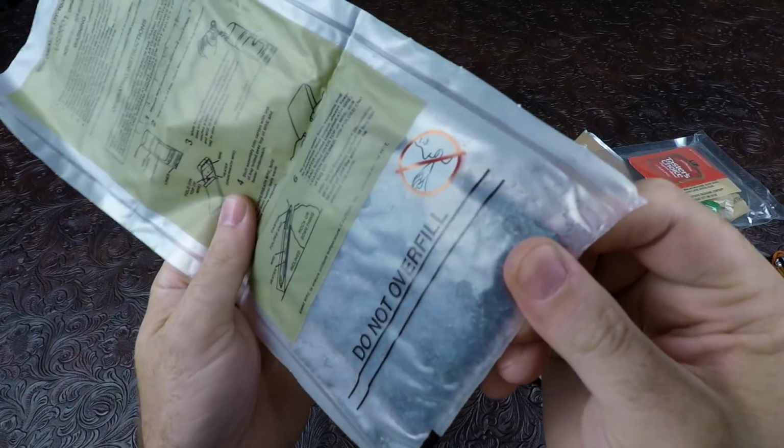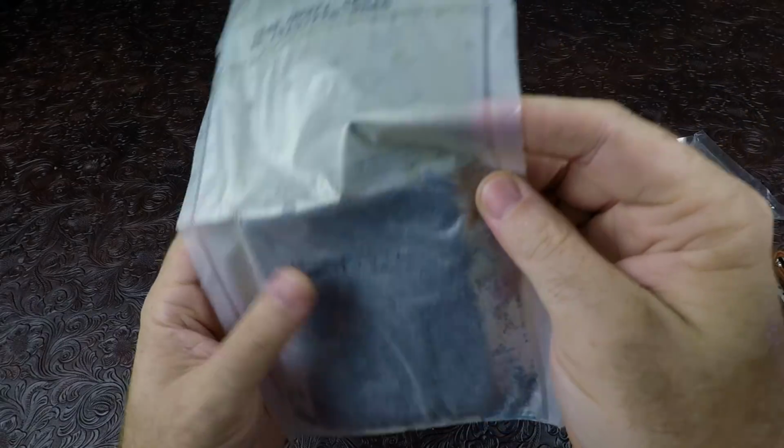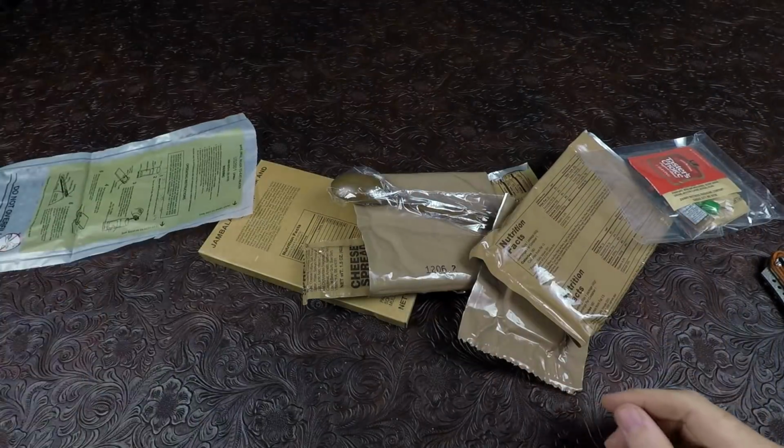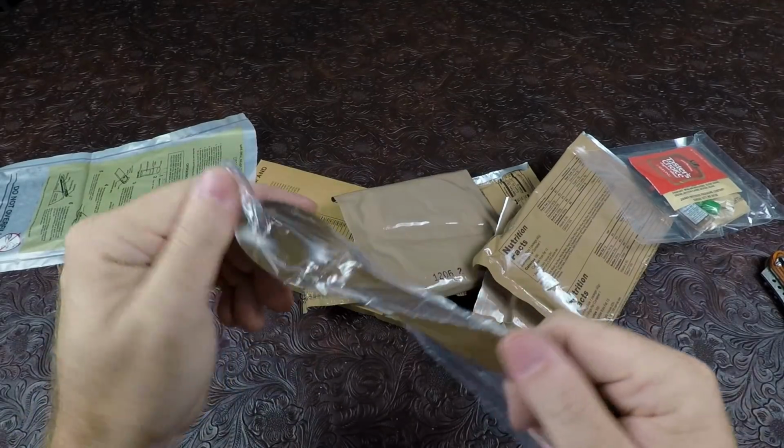What is going on in there? This is not the one I thought it was. AmeriQual using different stuff these years. Usually they have like a cardboard type heater. This does not have that. Huh. That should be interesting either way. We have a standard issue military spoon.